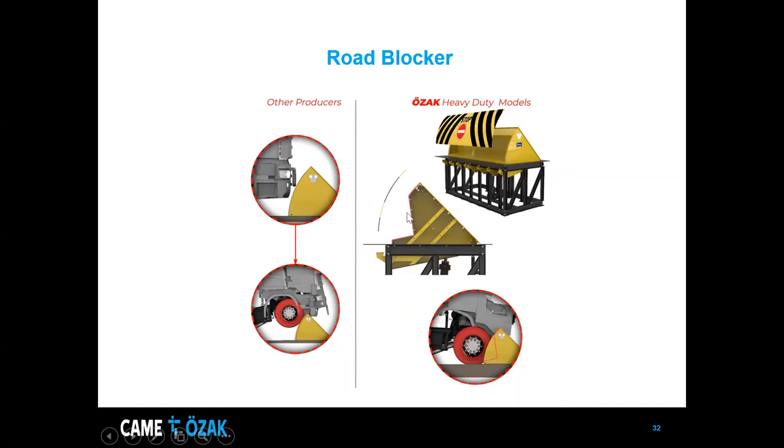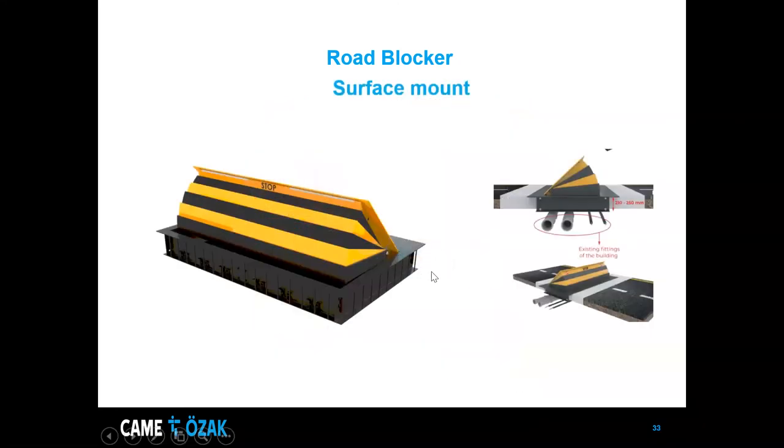When the vehicle hits over here, guess what? It's going to get stuck in this area. Also, to add extra protection, we have these hooks over here. Not only is it going to hit and get stuck, but the hook is also going to get some extra support in our frame, as you can see, and that vehicle won't go anywhere, guaranteed.